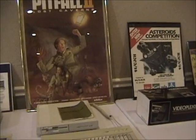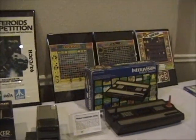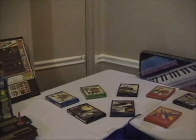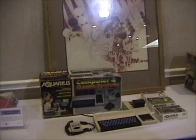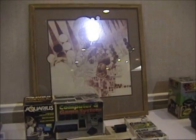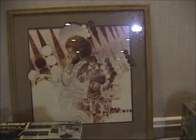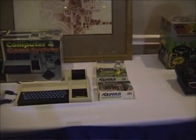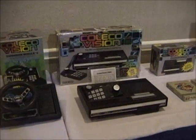Some nice artwork for Pitfall 2 for the computer version. And some more Intellivision stuff here on the back wall. And Othello artwork right there. Piece of artwork for Othello. And Mattel Aquarius, a very short-lived computer system basically. And coming into one we all know, ColecoVision.